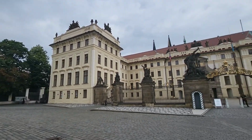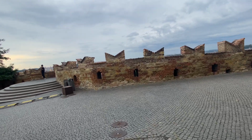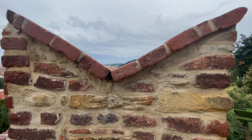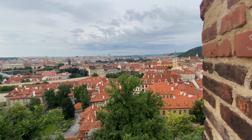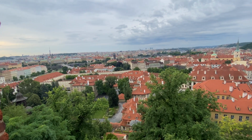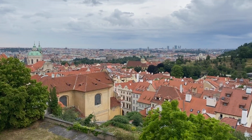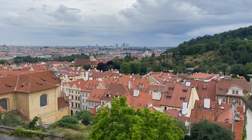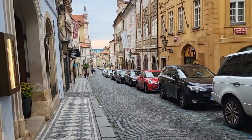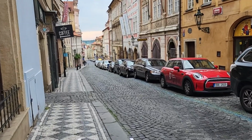So this is another entrance/exit, and right now we've just exited the castle, and there's a viewpoint here from the castle, and you can look down onto Prague, and you can try spotting a few famous monuments that you've probably been to before. And right now we're gonna be going to the Charles Bridge. So now we're on our way to the super duper famous Charles Bridge, and it's a must visit attraction in Prague.